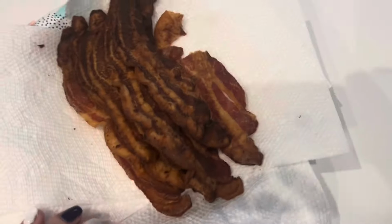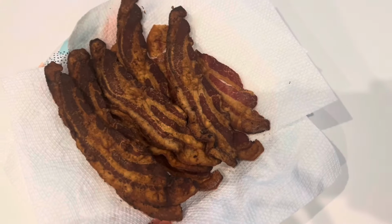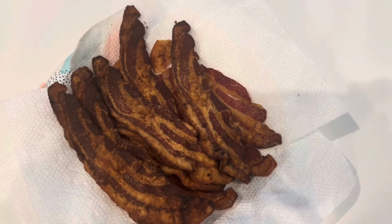Okay, so that bacon is done. That's a pound of bacon. We just needed like a few pieces for the broccoli cheddar soup that I'm making tonight. We have had a couple of pieces, of course, because you can't just have bacon laying around. So this is ready to go.